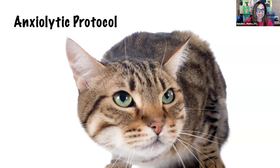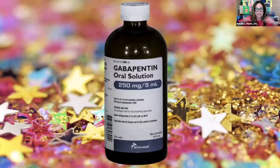Now, speaking of relaxation, cat carrier training is obviously the foundational start of that low stress visit, but many patients need pharmaceutical assistance, right, to relieve anxiety. So number 2 must have as a feline focused veterinary professional, of course, is an anxiolytic protocol that your hospital likes. Now, I'd be surprised to hear of any veterinary team or anyone on this webinar tonight that hasn't heard of gabapentin or has used this in your feline patients.